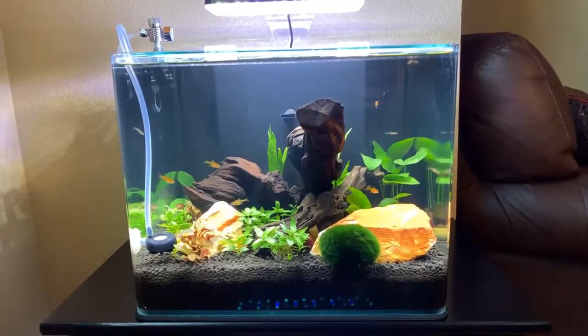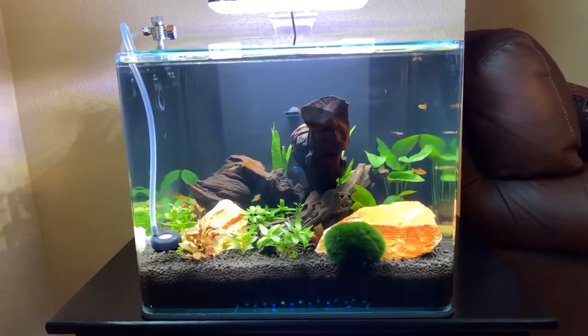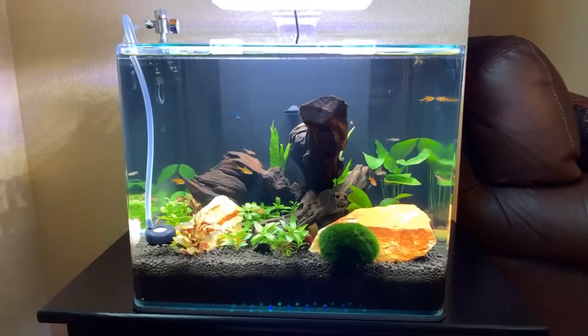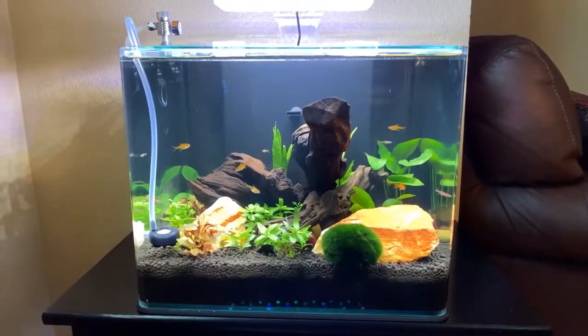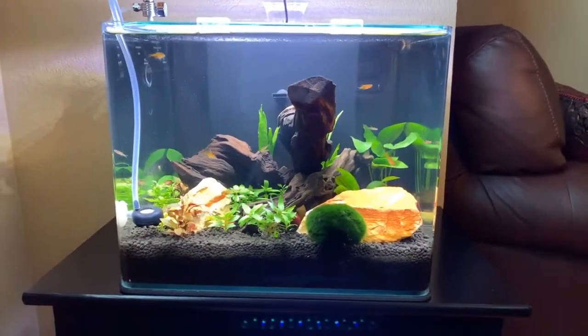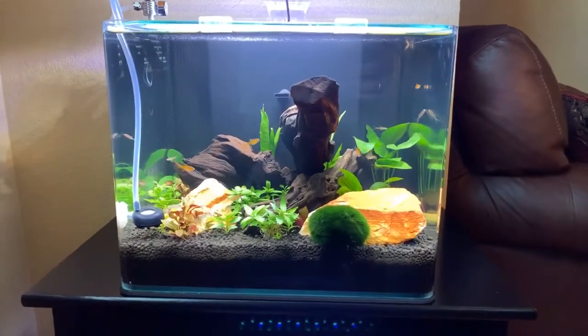I didn't go out and just buy them. I don't believe in doing that with any tank. If I'm going to stock a tank, I'm going to do my research and make sure that the fish I add are going to be fish that are going to thrive in here.